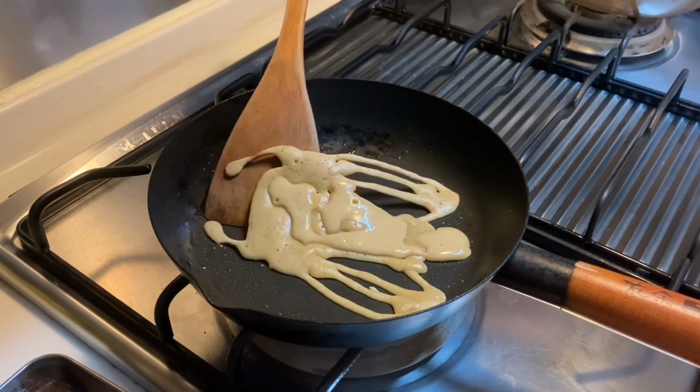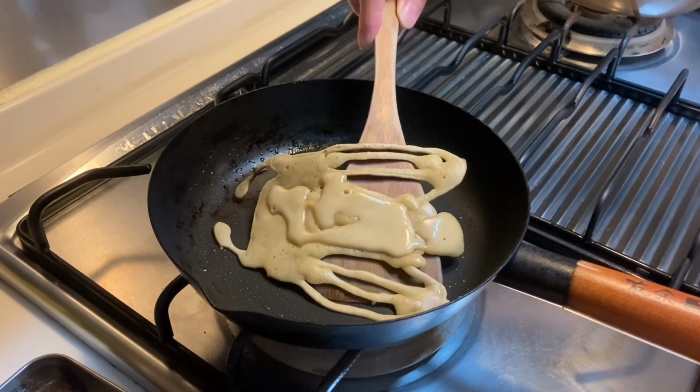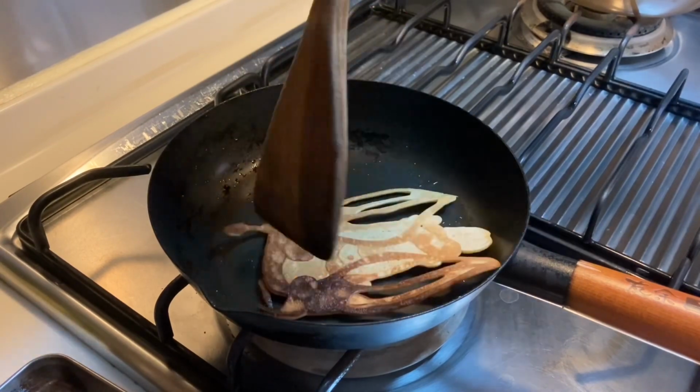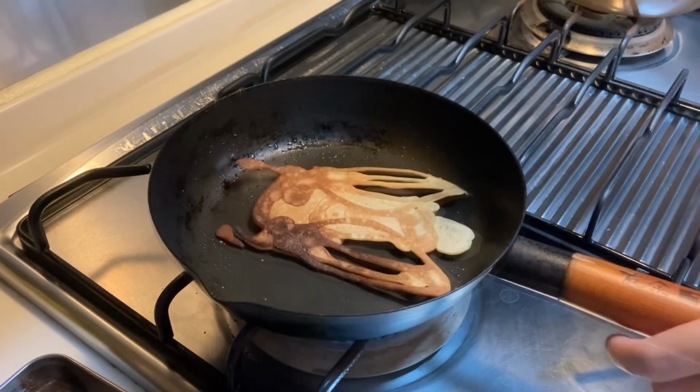Here's a pro tip. When cooking, adjust the heat level. The first level requires a bit more time, while the second level needs less. This way, you avoid burning your batter. Trust me, it's all part of the fun pancake making process.